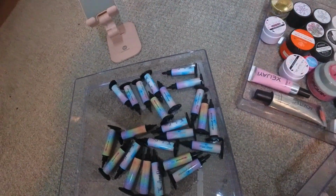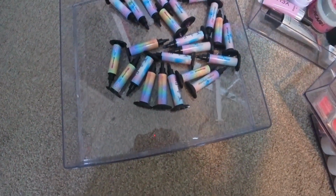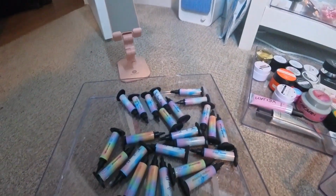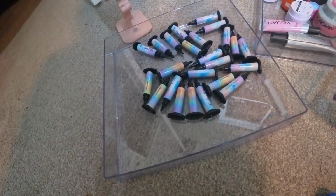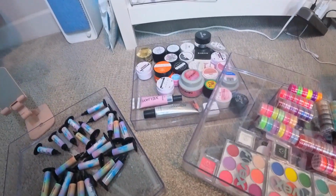Over here, these are gel polishes from Miss Pink Nail. I have those in here just because I don't have a better place to put them right now. And I think that's it for this section.